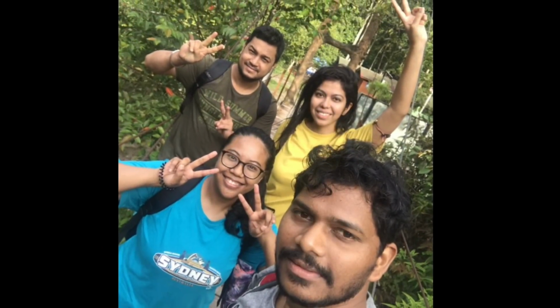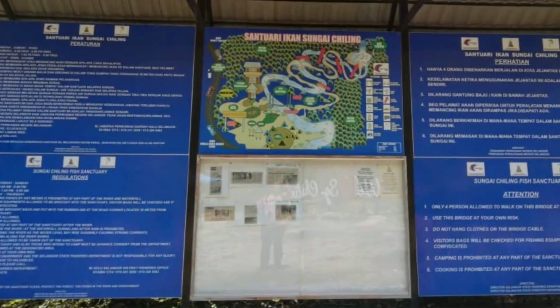The species of fish this sanctuary is protecting is called Mahseer, Ikan Kelah in Malay. The surrounding forest is a gazetted permanent forest reserve. You must not do anything that may damage the fish sanctuary and its surroundings when you're there.